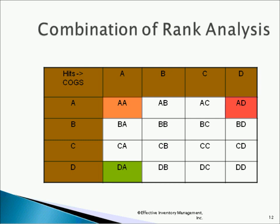They are walking on a tightrope. They can't be out of them because customers are always asking for them. On the other hand, you don't want to have a large investment in these products. You don't want to overstock them because they're very expensive. I like my buyers to look at AA items at least twice a week just to monitor their stock levels, how they're being sold.